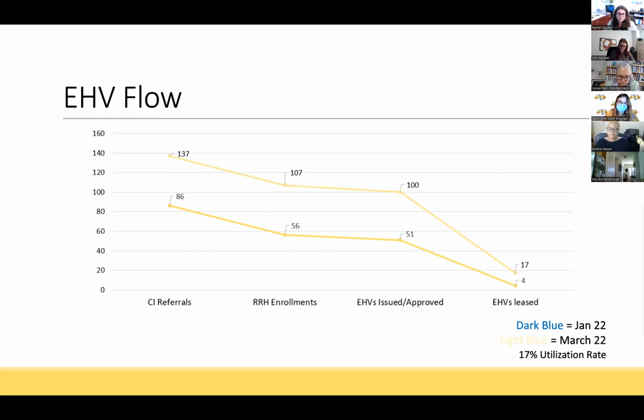So if anyone knows any landlords who aren't in the game that want to be, please feel free to reach out to me and the COC board, and we can share that information with our partners and providers. Judson asked, how significant is the problem with landlords not accepting the voucher? I have only heard that that is a significant problem, but I will let some of the folks doing the actual work speak to that if folks want to respond.